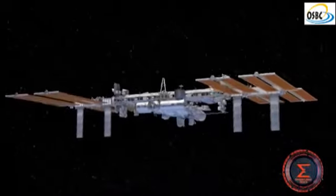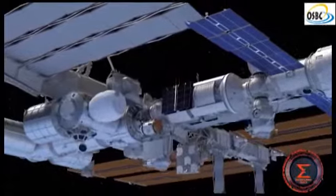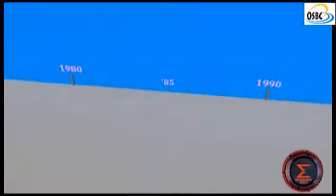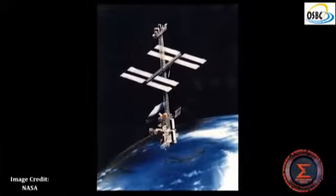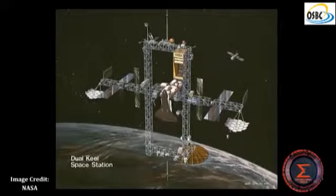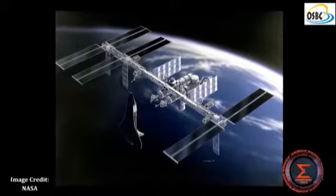The International Space Station, or ISS, took many years to become a reality. In 1984, the United States announced a project called Space Station Freedom. Here's some drawings of what the original station might have looked like. It was never actually built in its original form. There were lots of redesigns, and its funding was almost completely cut by US Congress.